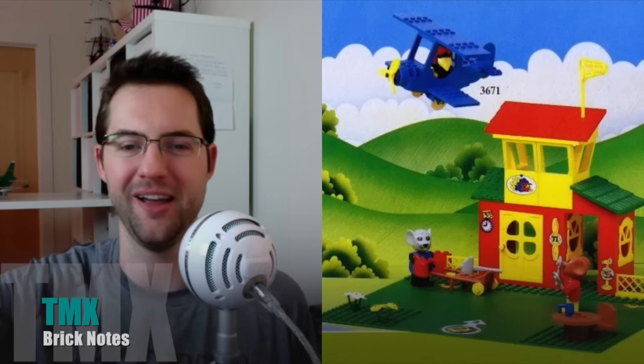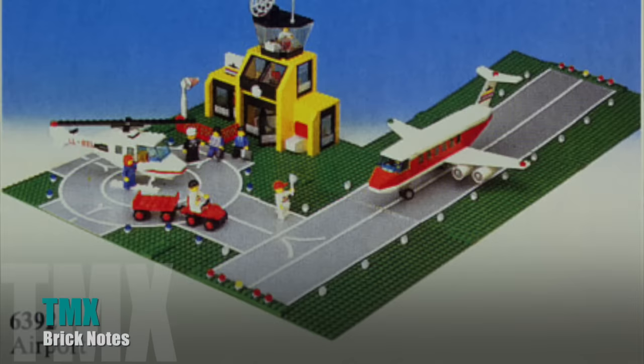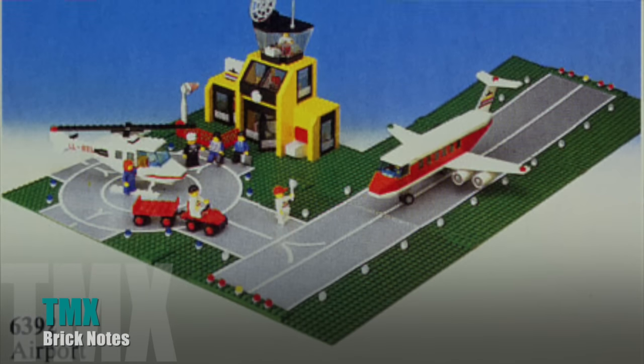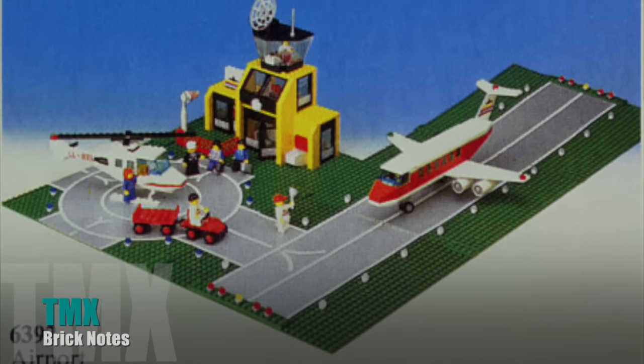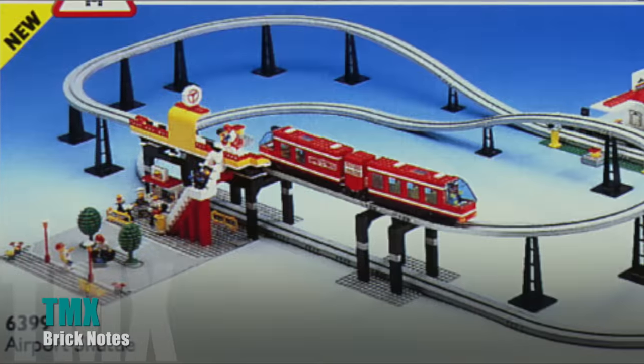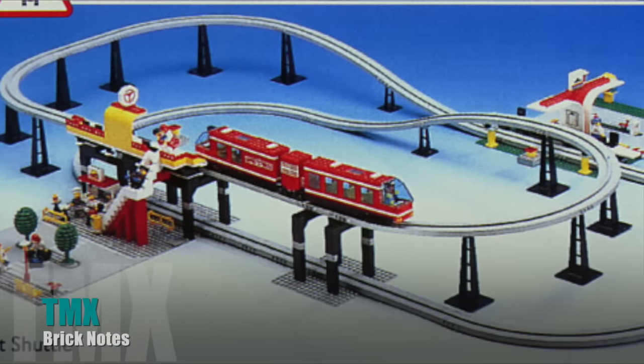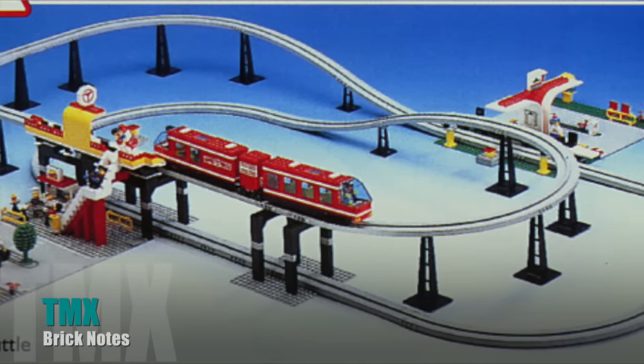Oh yeah, I added this. This is Fabuland. Never had it. Very interesting set. Here we go. This one I actually did have, 6392 from 1985. Now I actually stripped apart the airplane and the helicopter, but I still do have the main terminal put together in my old classic city. So that's pretty sweet. 1990, 6399. Yeah, there's no airport. There's not even an airplane or helicopter, but it's a very classic set, the airport shuttle.